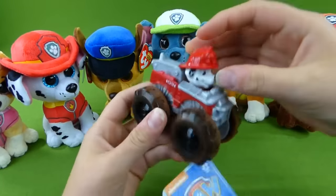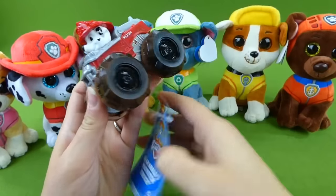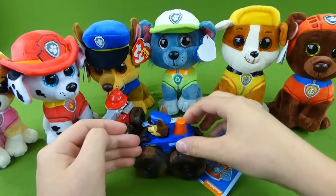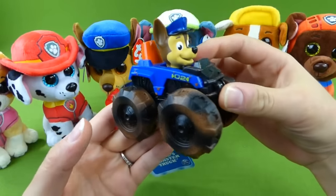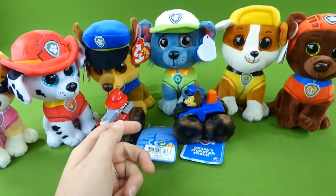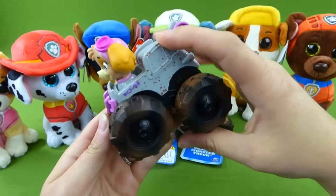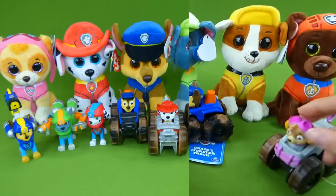And we also have these cool new monster trucks. This is the Marshall monster truck. Look how cool he is. And we've got the Chase monster truck. And this is his police cruiser monster truck. And got dirt on his tires. These are really neat. But we also have Sky. I can't wait to try these out on the lighthouse track. We'll have to do that in another video and let them run through the track in their new monster trucks.